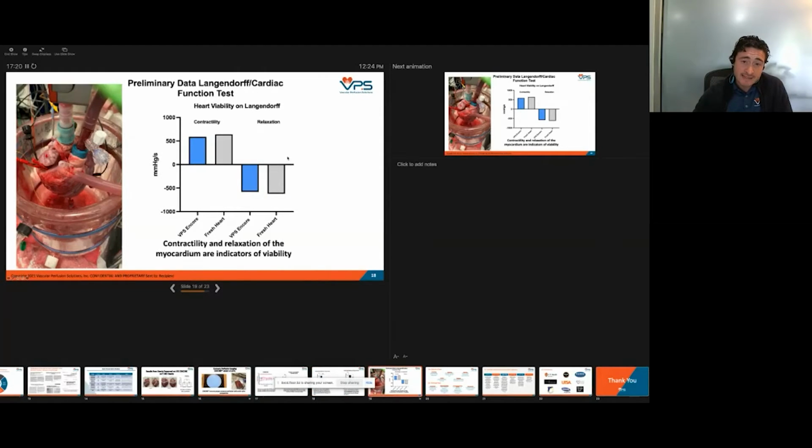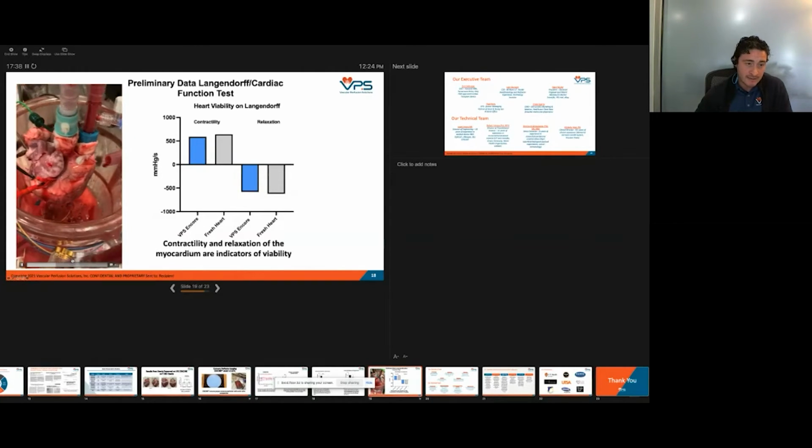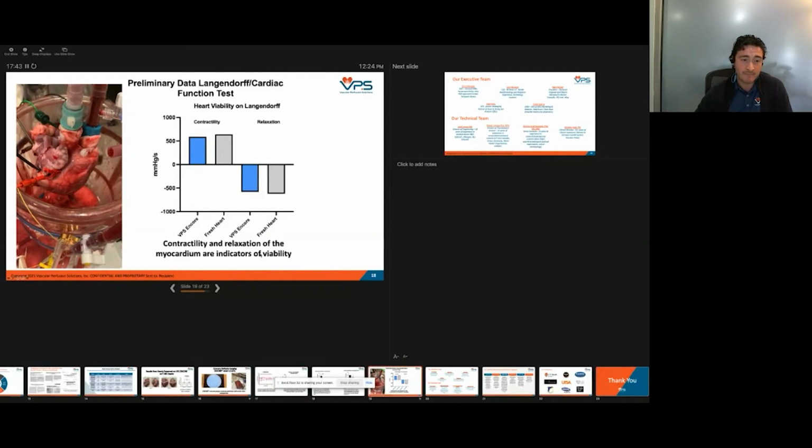And then the way we're testing cardiac function is by putting the hearts on Langendorff, a machine, like I explained, that rewarms the heart to physiological temperature. The heart on the machine can be evaluated for cardiac function and stroke volume. This is just a video of a heart that was preserved on our device for 8 hours. This is ex vivo. We rewarm the heart, and you can see how it's beating. And this is a graph showing contractility of a heart versus a fresh heart, and we're still collecting data on that. This is what we'll be presenting to the FDA.